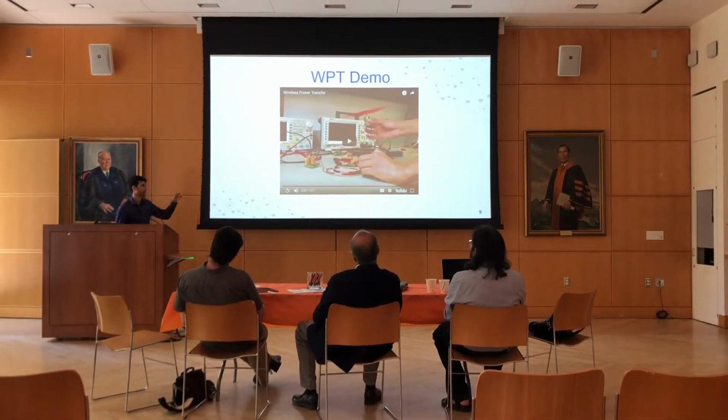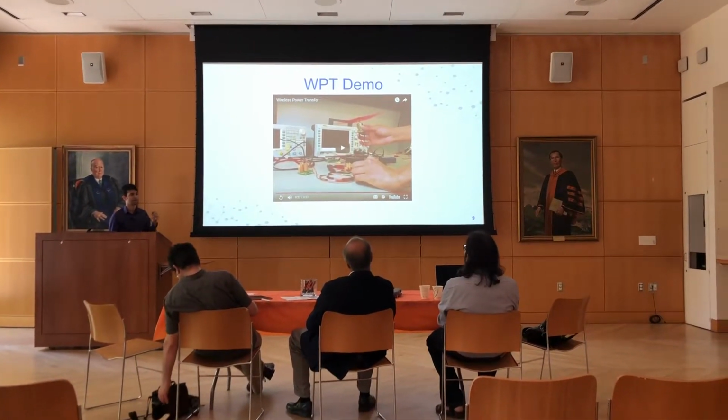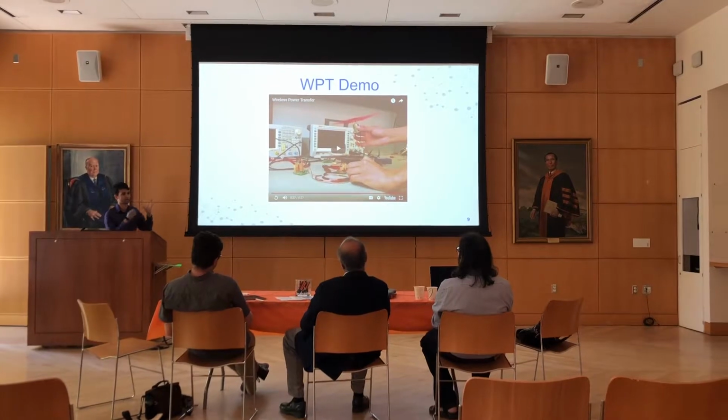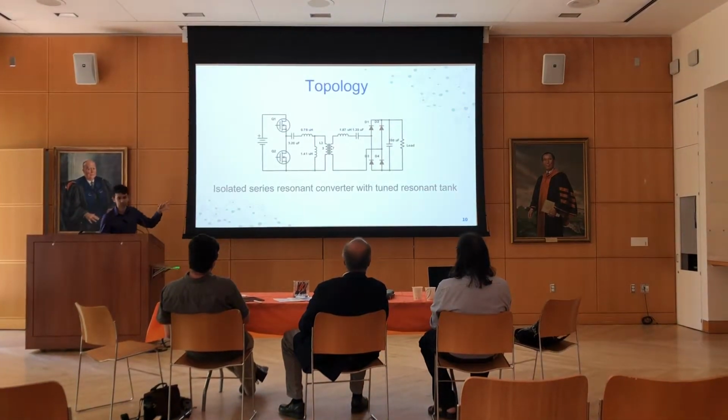So basically how the wireless power transfer system works here is that I have a current going through the primary coil, and that induces a voltage on the secondary coil, and I'm basically transferring power from one side to the other. So this is basically how the circuit looks like.